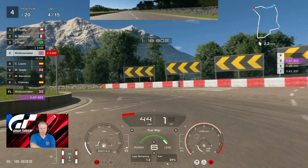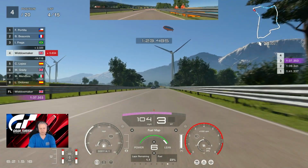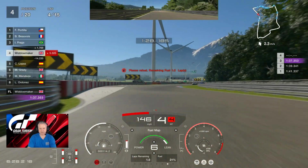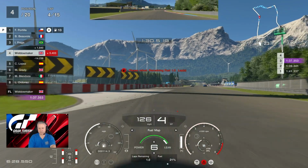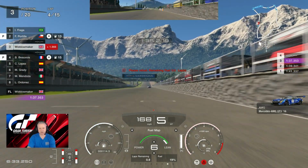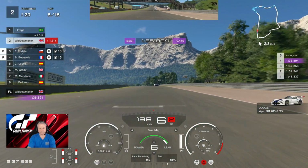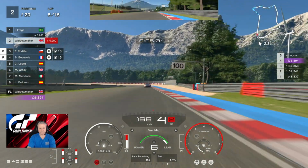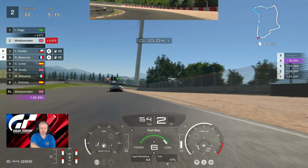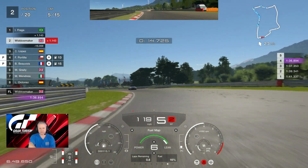Beauvoir is generally trying to hold off Fraga. We should be ahead of these boys by now, but their battle is so ongoing. Portilla's gone to the pits and Beauvoir goes to the pits, so it's us versus Fraga. And we put in a 36.894. Now we've just got to be conscious the fuel level is very low.